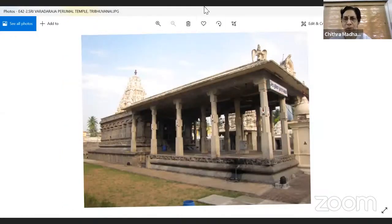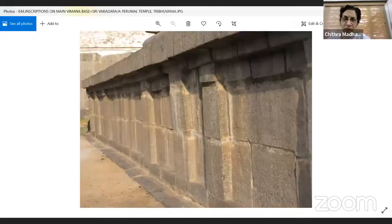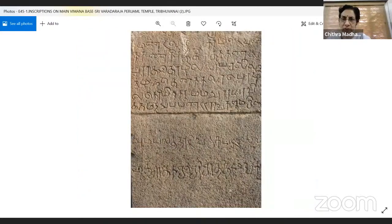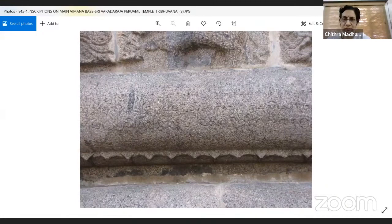Now we are going to a place called Tribhuvanai. This is the Varadaraja Perumal temple, still functioning. And this also is a Chola era temple. There is an inscription here of Rajadiraja Chola, the son and successor of Rajendra Chola. And again, it talks about this temple being a center of Vedic learning. Same details, students, teachers, etc. All kinds of details are given. Then so many inscriptions on the walls of this temple. This is near Pondicherry. All right.